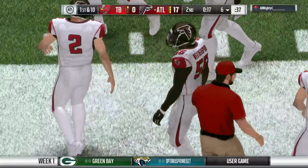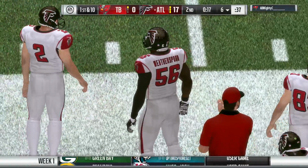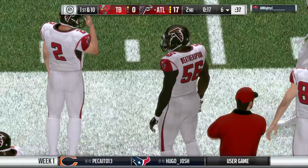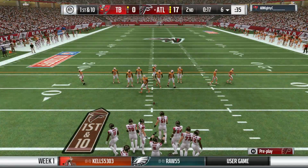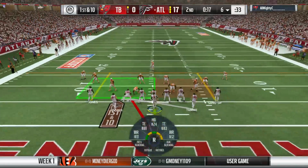Yeah, I don't think you want to overthink it in this situation. Either side of the ball. Just go ahead and finish up the half and get on out and talk about it. And not great starting field position here for the offense.